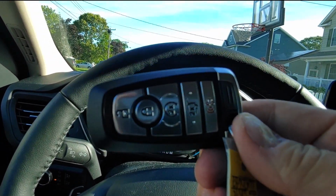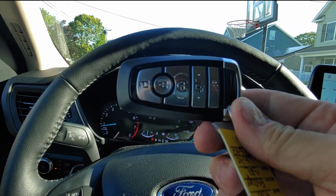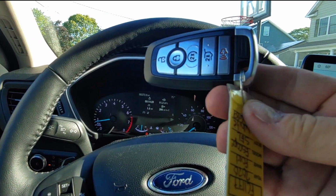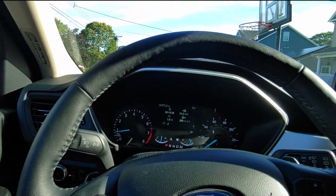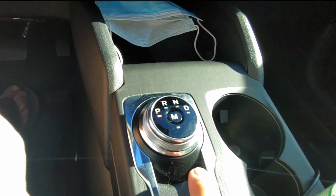So this is the key. It's a pretty decent key. It has the alarm. You have auto start. You press the middle button 2 times. It has open and lock, and a trunk opener, which is pretty nice. And it's a pretty heavy key. It's not that hefty. It fits in your hand. It's pretty cool.